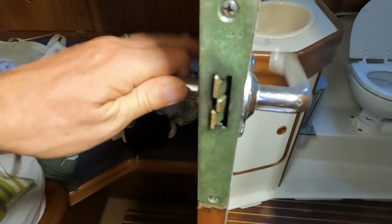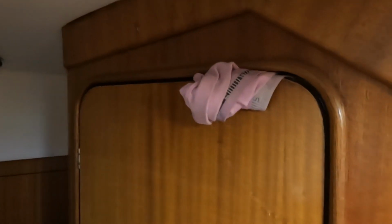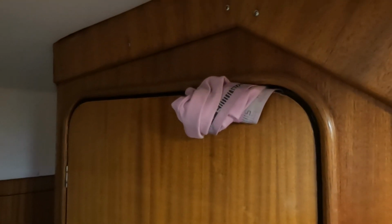The toilet door latch is broken. And this is the best solution we've got so far. Undies. They do the trick.